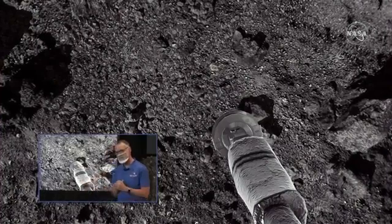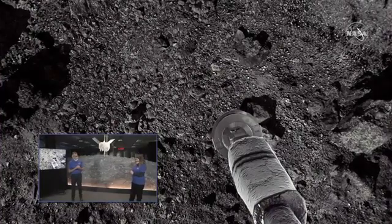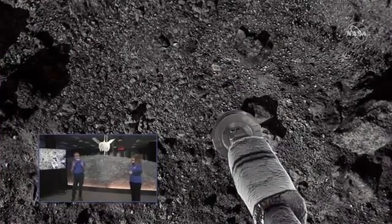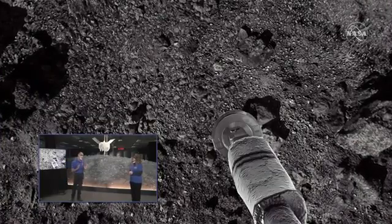OSIRIS-REx MSA on, OSIRIS-REx off. OSIRIS-REx is descending below 25 meters. Okay, we're getting really close. And I want to remind you, it's the 5-meter crossing. Yeah, that's the really critical one. We're only a couple minutes away from that.